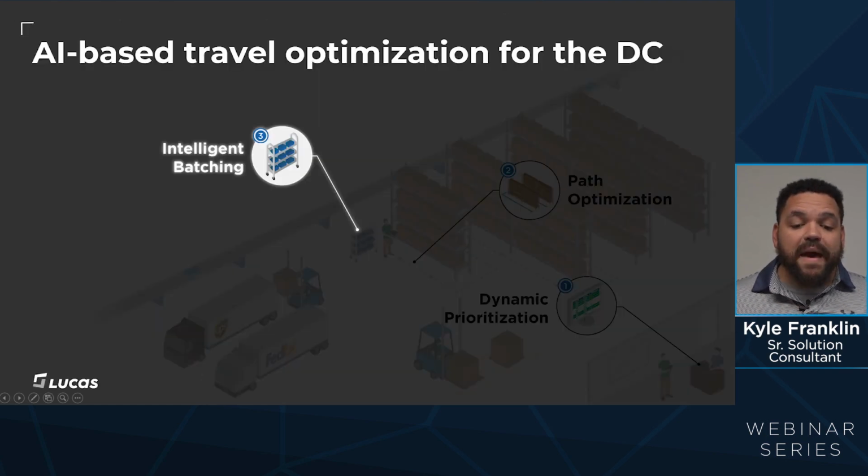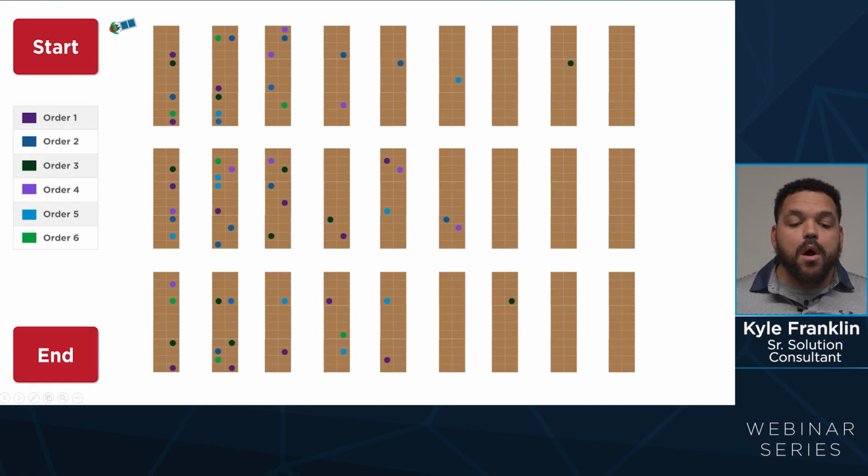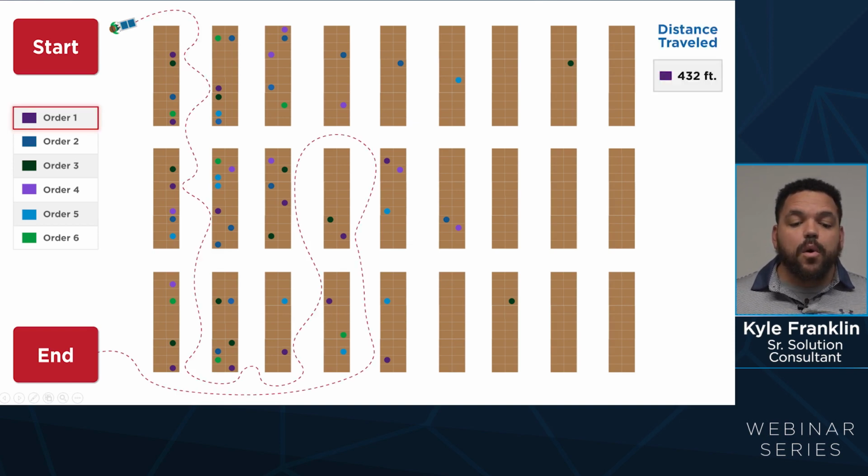So now that we can use math to help us build efficient routes, and we know which orders can be picked based on priority, let's look at the third component, intelligent batching. One of the key ways that warehouses can save on travel time is by batch picking orders. We now see a group of the next available orders in the system overlaid on our map. We now see the pick path generated by our engine to pick order number 1, the highest priority order in the system, traveling a distance of 432 feet.